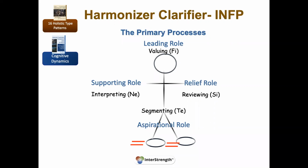The other end of the spine is what we call aspirational. So the mental process that the Harmonizer Clarifier pattern looks to use often is segmenting, extroverted thinking. So sometimes this is a challenge as they're having to put their world in order. So along the spine of the personality, working in tandem very often with the valuing introverted feeling is the segmenting extroverted thinking, which is about putting order on the external world. That order can be physical, that can be mental.